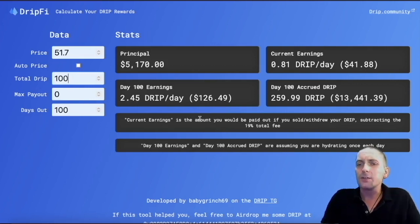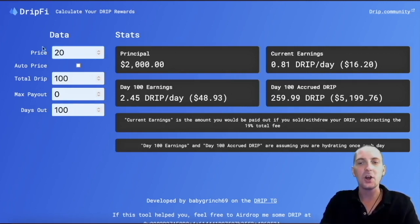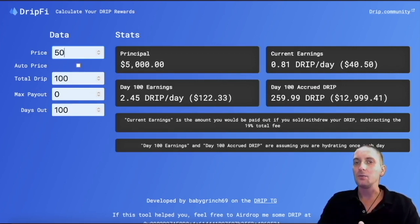For looking into the future, I generally disregard this number here because we've no idea. But you can kind of think about that. If you think, right, so then what happens if the price of drip does dump back down to $20? That will mean that your amount of drip that you have accrued from compounding will be exactly the same, but the amount that you're going to be getting out will be different. So say today the price is 50 and over the space of 100 days the price does dump back down to $20.